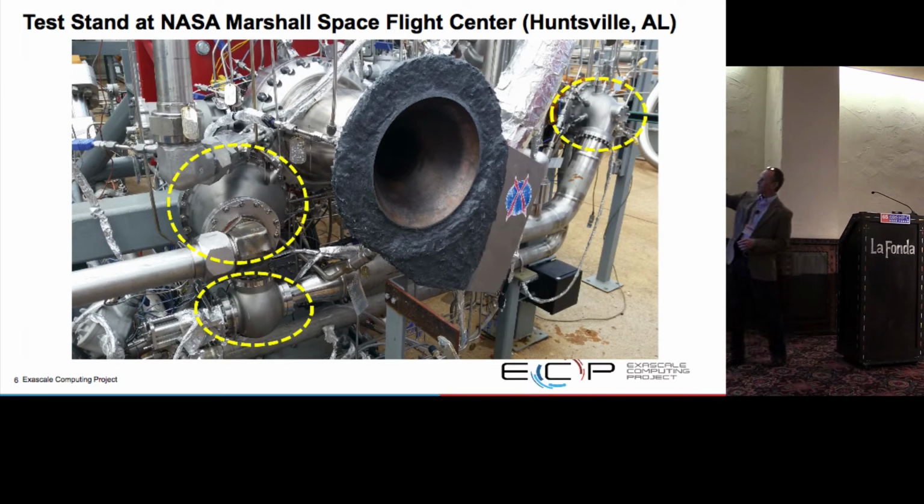But several of these fairly complex parts are additively manufactured, and the point of this is to show you that these aren't really a toy. I mean, there's some real application space. GE is making nozzles at production scale that are going into products. So it's really taking off.